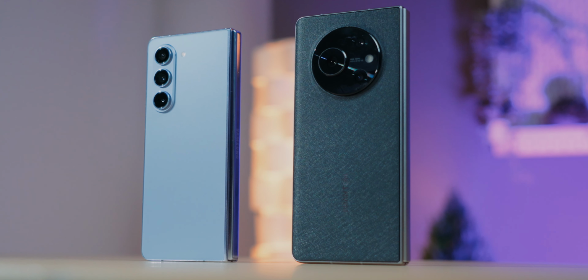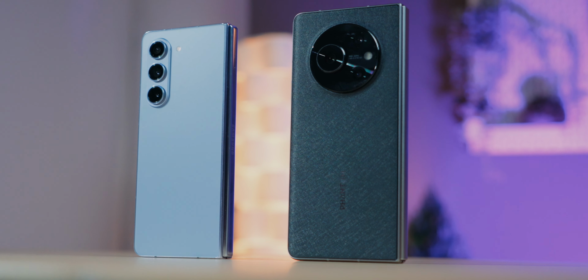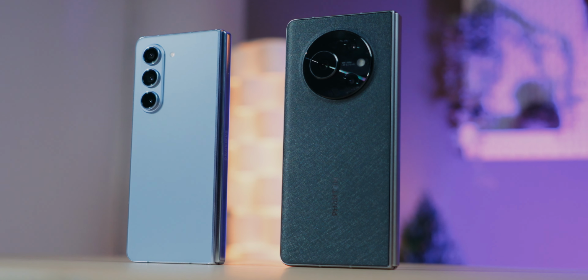Both of these devices are good when it comes to productivity, gaming, and entertainment as they both pack powerful processors. Sure, the Snapdragon 8 Gen 2 might be a tad bit better as compared to the MediaTek Dimensity 9000 Plus that we have on the Phantom V Fold, but in real-world testing, we haven't had any issues on the Phantom V Fold when it comes to performance.